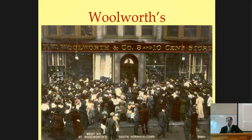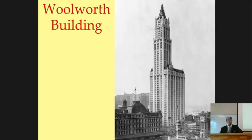And when Woolworth built a skyscraper to be his corporate headquarters in 1913, the Woolworth Building was the tallest building in New York City and in the world, a record it would hold until 1930. Woolworth put out in the lobby a statue of himself holding a nickel.